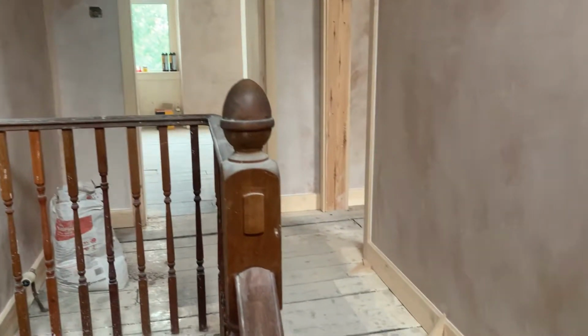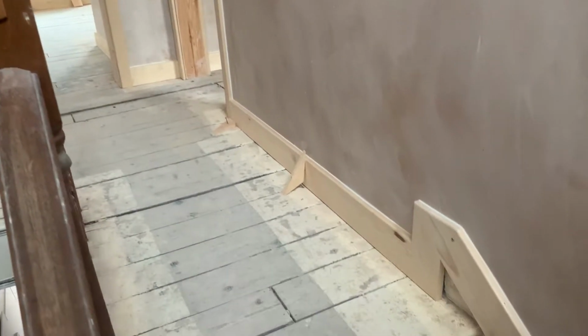So let's take a bit of a look further around. You've seen downstairs, and up the stairs, the builder Mark is doing a great job of the woodwork. Really nice little touches on the stairs there. You can see what he's done, and the architraves around the doors.